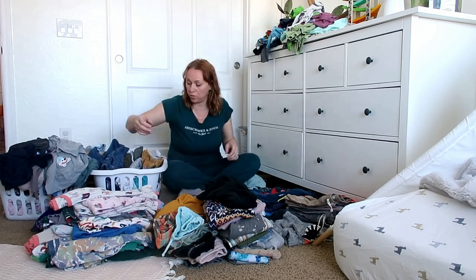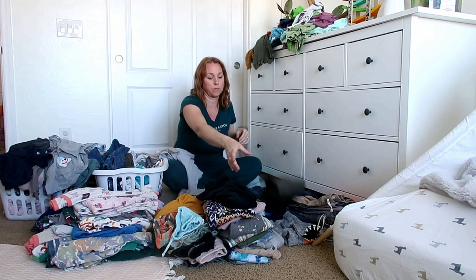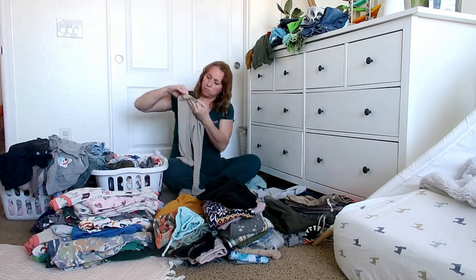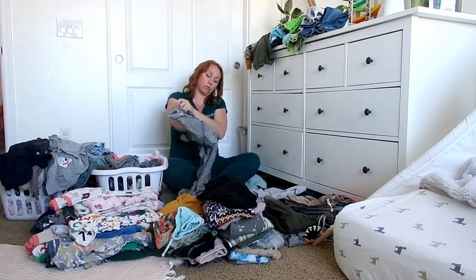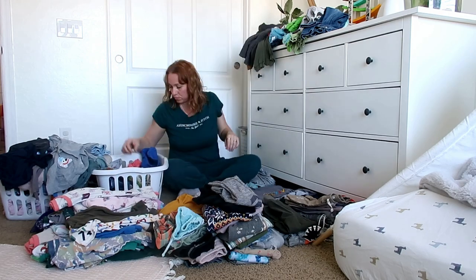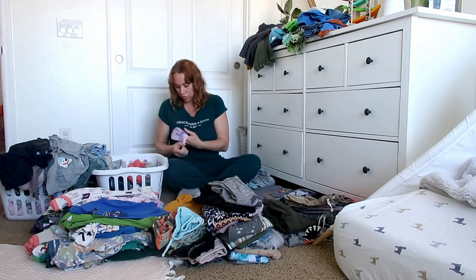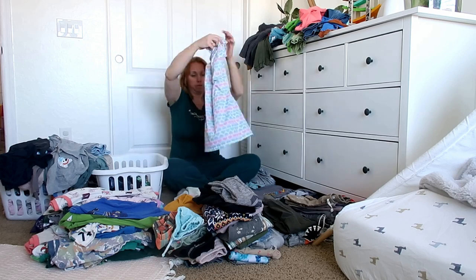And later on in the video, I did another load of laundry here and needed to get it put away after I cleaned the room. And it was such a simpler process with having so much less clothes in the drawers, so it was just easier to just wash one basket of laundry, fold one basket of laundry, and put away one basket of laundry in drawers that were not overflowing. So it definitely simplifies the process and makes me dread folding laundry a little bit less.